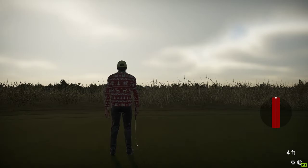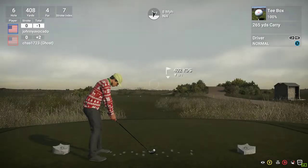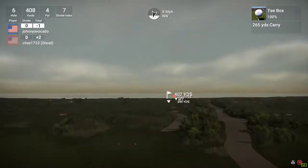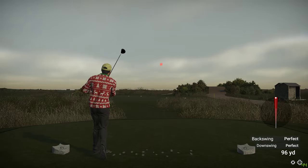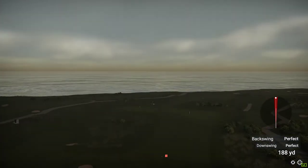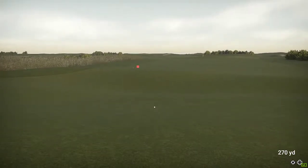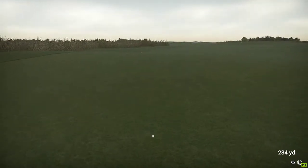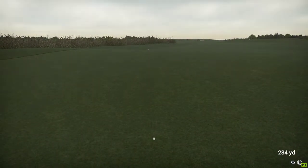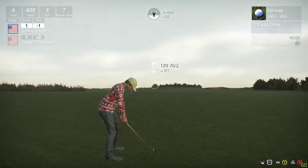Nice. Okay, one under for the round. Okay, let's see what happens here on this par four. Let's go ahead and drop this one into the fairway and take it from there. Whoa, you smashed that. I'd say it's about 120 yards or so to the pin from here.